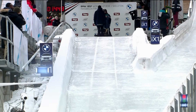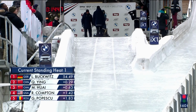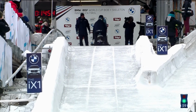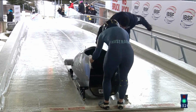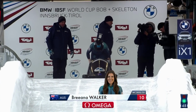As he waves the camera, forgets that the sled is there. Mind you, there were 3 others to help. Lisa Buchwitz, the early leader from Yingqing and Wai Mingming. Race 7 of the BMW IBSF Women's Monobob World Cup. We are here in Innsbruck in Austria. And here is the woman who, up until 10 minutes ago, held the track record, Australia's Brianna Walker.